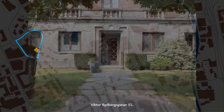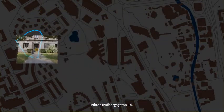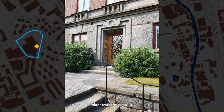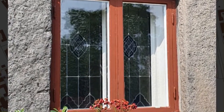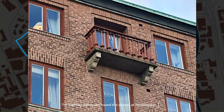Viktor Rydbergsgatan, number 15. Number 13. A corner window or ventilation grille. The building continues round the corner at Terrassgatan, number 17.